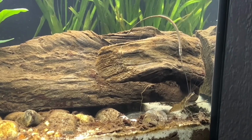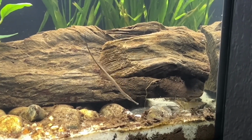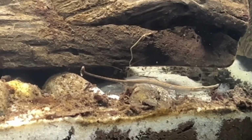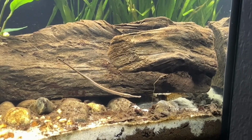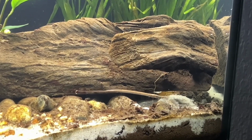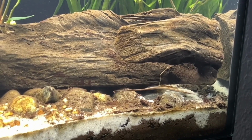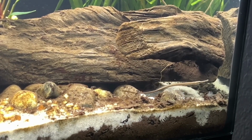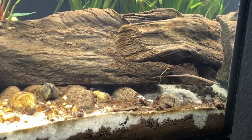And look, you guys, they were fighting. I don't know why the pipefish wanted that corner so bad, but because it's under the driftwood, the shrimp was just like, nope, this is my territory, buddy. Get away. So yeah, they didn't really get along that great, but it's kind of like when you move into a new neighborhood and you don't get along with your new neighbors, but then eventually you just learn to live with them. This is what happened here because they're like nothing now.